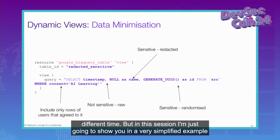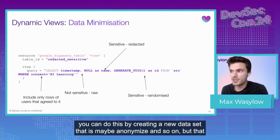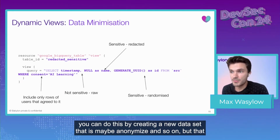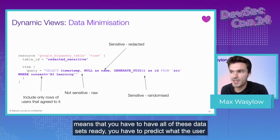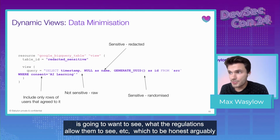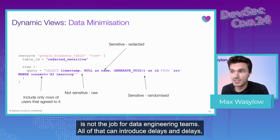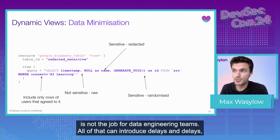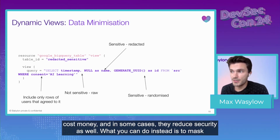But in this session, I'm just going to show you in a very simplified example how you can manipulate the data dynamically when the user is requesting access. And yes, you can do this by creating a new data set that is maybe anonymized and so on. But that means that you have to have all of these data sets ready. You have to predict what the user is going to want to see, what the regulations allow them to see, etc., which, to be honest, arguably is not the job for data engineering teams. All of that can introduce delays, and delays cost money. And in some cases, they reduce security as well.